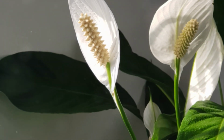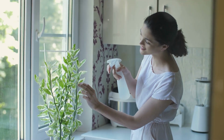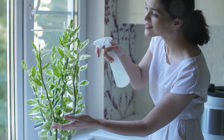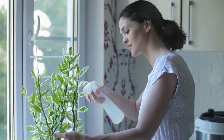Then there's the peace lily. This beauty with its elegant white blooms might look innocent enough, but don't be fooled. The peace lily is another major water guzzler. It likes its soil to be consistently moist, which means you'll be reaching for the watering can more often than you might think. And remember, where there's excess water, there's the potential for water damage, especially in small spaces where it's harder to control the spread.